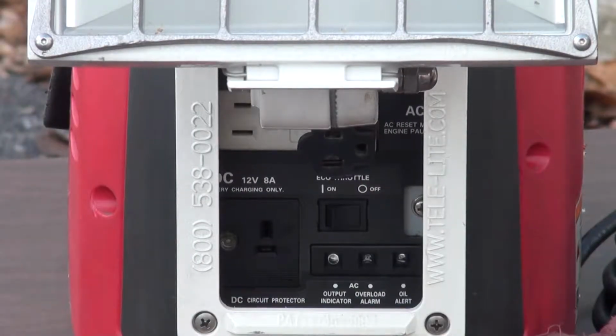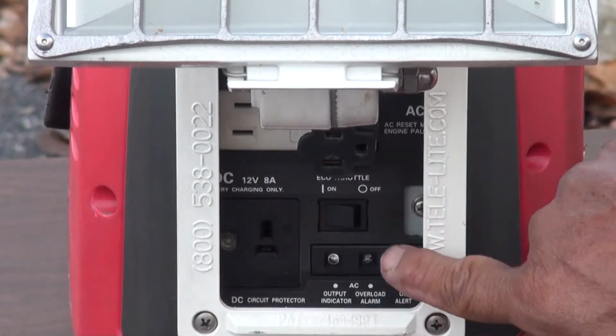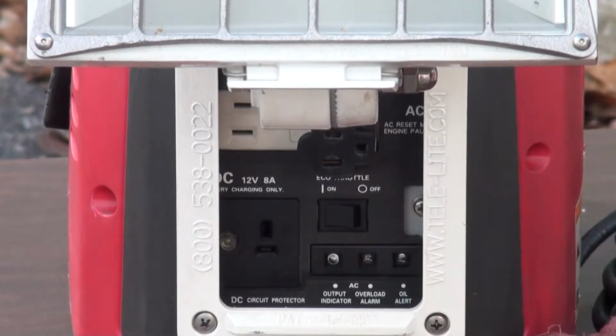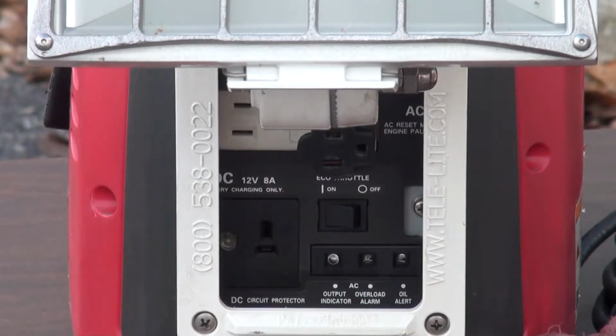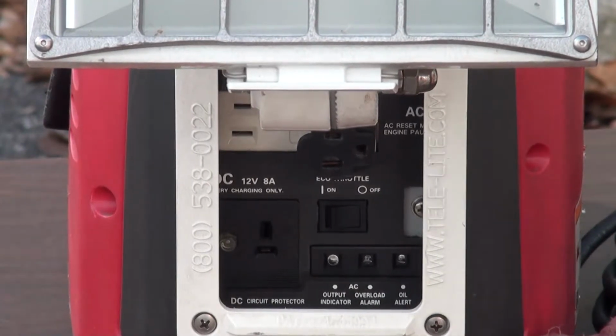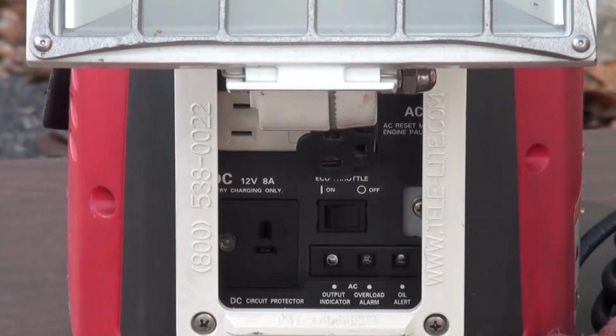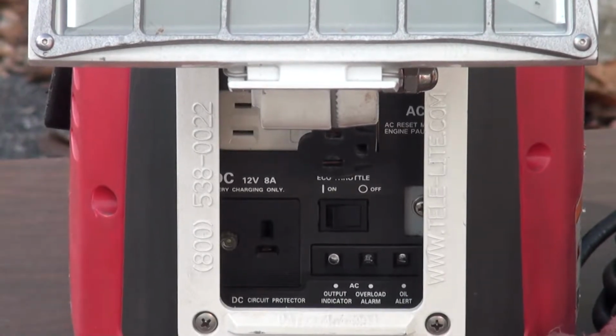I'll point out some of the little controls on these small Honda generators. Here's what I was talking about, the economy throttle, this little switch here. When it's on, it won't rev up as much. It'll only rev up when it's under a load, and it's to save fuel. Nice feature if you're using this as a homeowner or a business. But for us, we generally leave it off so that when we get seen with fire, it's revved up some and it's producing the electricity at full capacity.